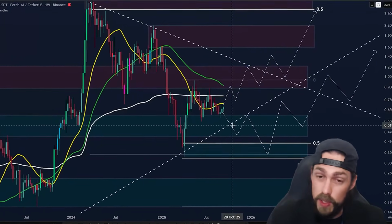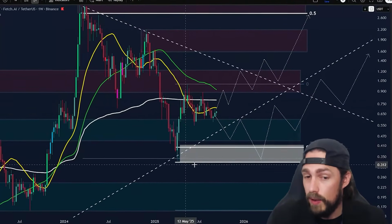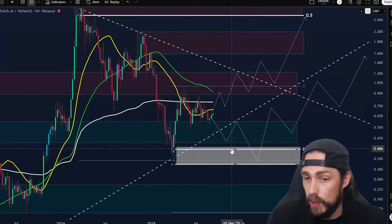If not, and we do break this downtrend line, we will start placing a lot of pressure on the Fibonacci support zones at the lower end of the spectrum. So keep this in mind. These are the two scenarios that I'm currently seeing for Fetch.ai, and I'm excited to see how this plays out.